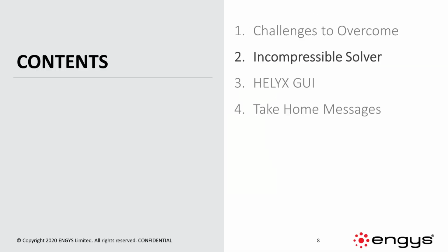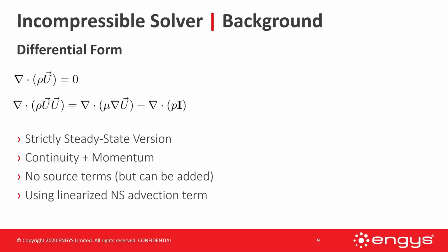So let me start with the incompressible solver. Before I jump into an actual case and show you a number, I think it's interesting to talk a little bit about the background of the coupled solver and what makes it different from a segregated approach.